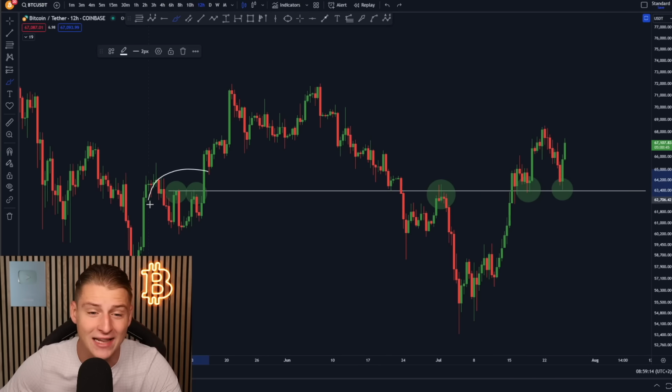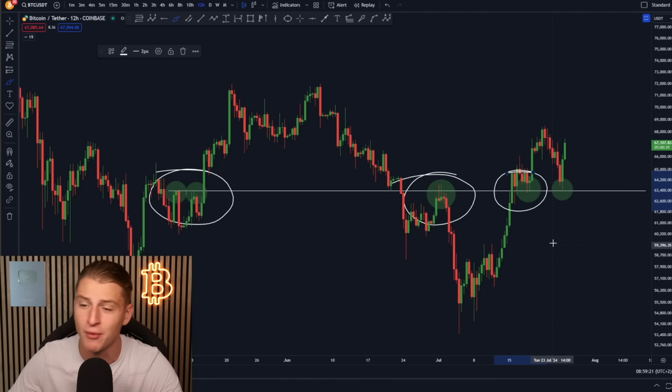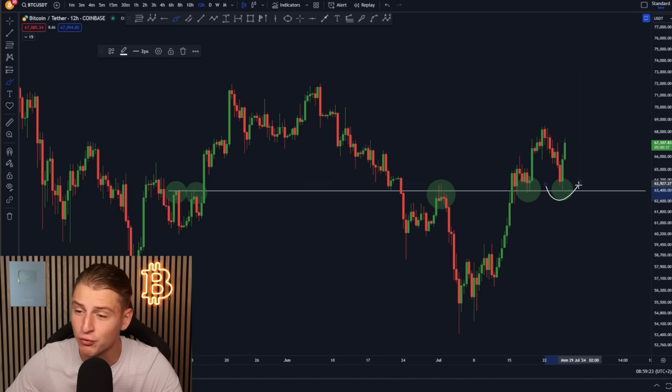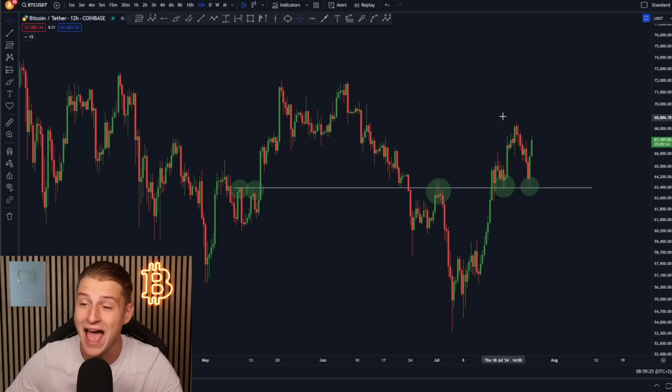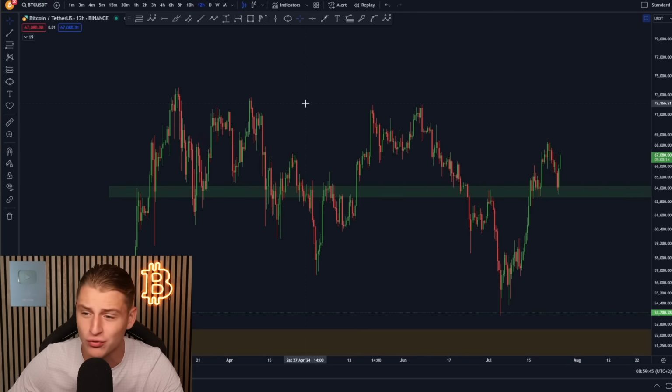And exactly like we previously got rejected from this level over here as well, and while we found some support from this level last time around, we once again found support from this exact level. Having such a slight little correction in a trend is not necessarily bearish, because otherwise the uptrend is not going to stay healthy. So right now Bitcoin retested this level and absolutely crushed it towards the upside.